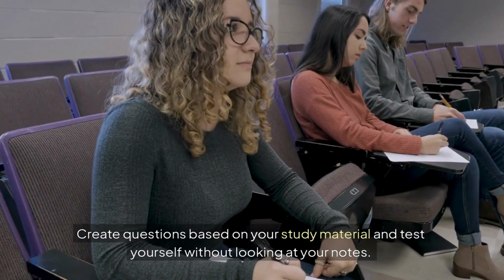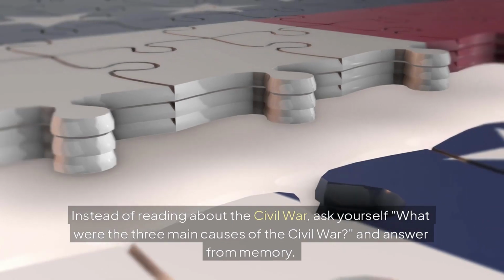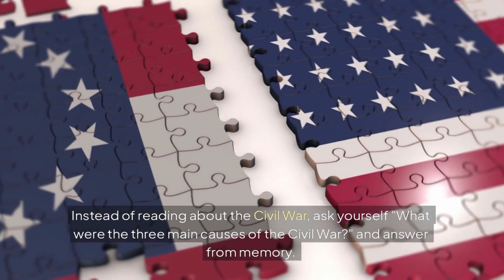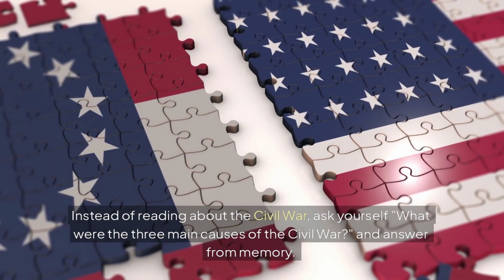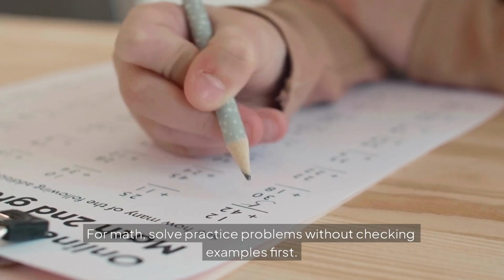Implementing active recall is straightforward. Create questions based on your study material and test yourself without looking at your notes. Instead of reading about the Civil War, ask yourself, what were the 3 main causes of the Civil War, and answer from memory. For math, solve practice problems without checking examples first.